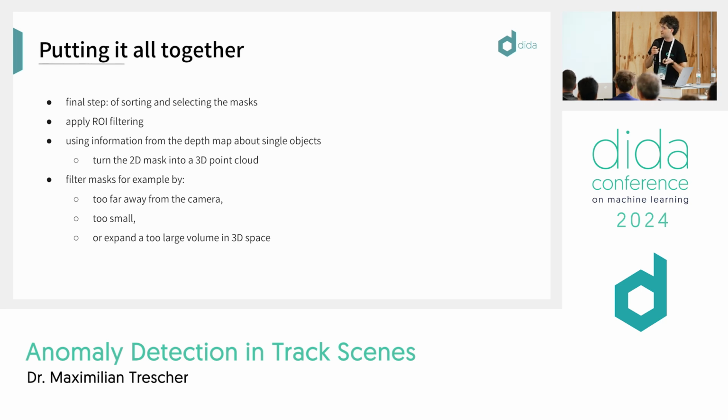Now, I showed you what we did, and now we have a selection of objects, and we could apply the ROI filtering, which I won't do. We could use more information from the depth map about a single object. So, we have the depth maps available, and that means the single segmented objects turn also into 3D objects, basically. And we can see if they are more flat or if they extend into large volume in 3D space. We can filter the masks, for example, to filter out things that are too far away or very close or too small, or that are very large if we want to exclude buildings. But all these filtering options are more meant to be an option for using this algorithm as a toolbox and then to see what happens. Basically, what I'll show you is the more or less unfiltered version of it.